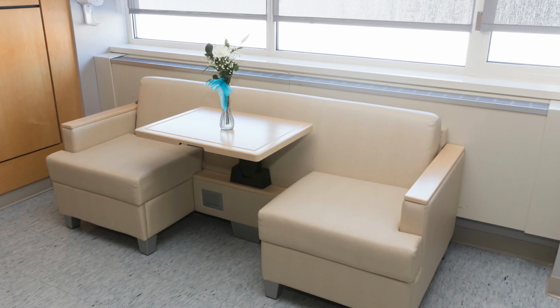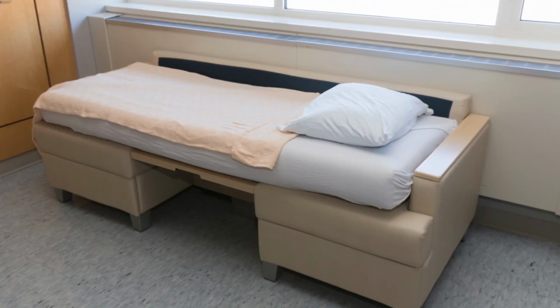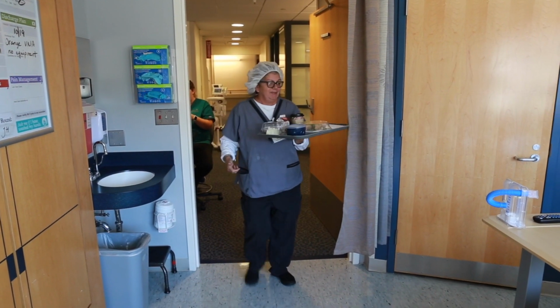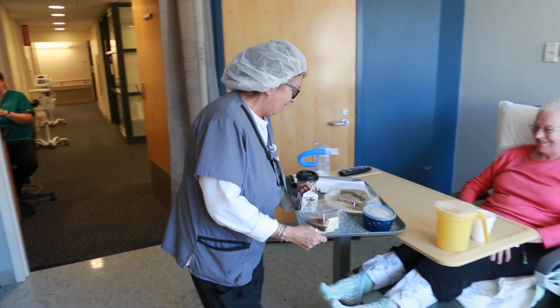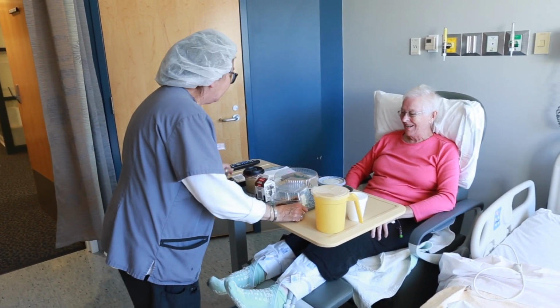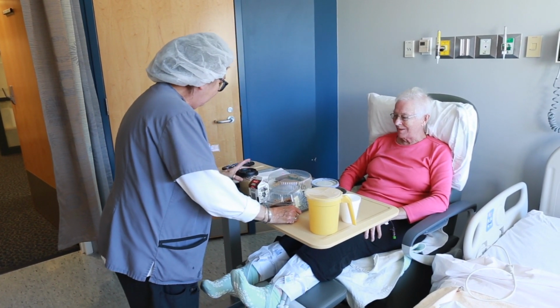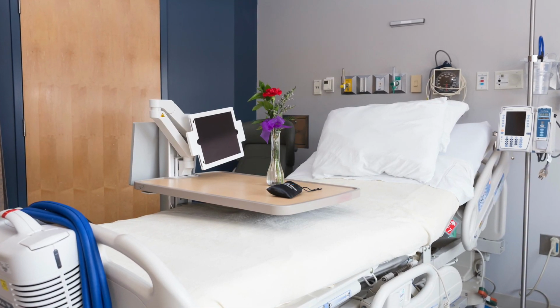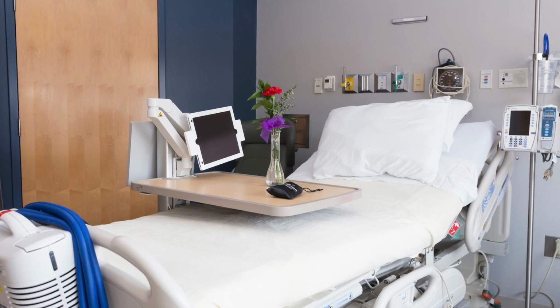Our goal is to make your experience exceptional, and we strive to provide a clean environment and tasty meals. Each floor has its own private kitchen, allowing meals to be delivered swiftly and at the appropriate temperature. Once in your hospital room, your nurse will provide you with information on your surroundings and any equipment you may see.